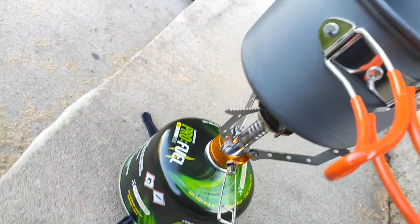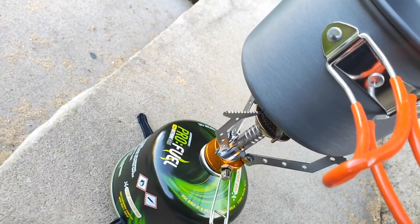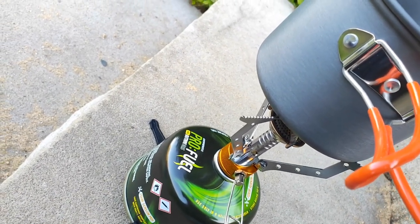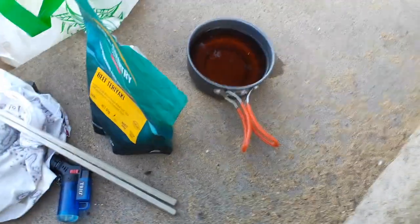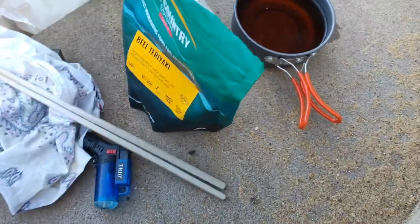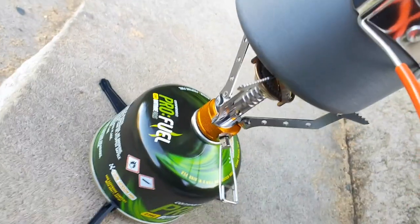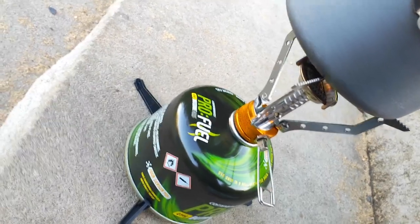And trying out the new 360. So far, impressed. It boiled really quick. Not only did it boil enough for that, and then I put more in and had a cup of tea in no time. So far, impressed with the 360.